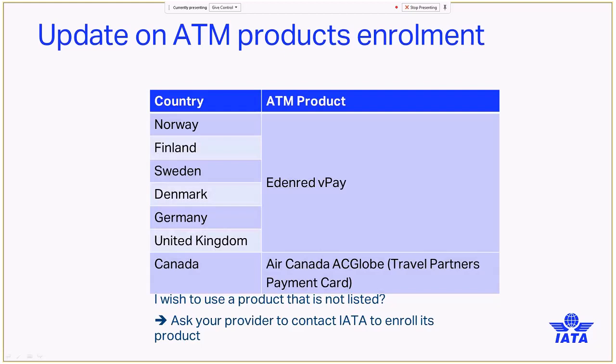So we know that some issuers are now talking with airlines and with agents. And although it's not the key measure of success, which is really for us detection, we do think that there is value. So if someone comes to you, for example as a travel agent, and says, I want to use a product, but it's not enrolled yet, there's an opportunity to come back to them and have them go to their provider to have that enrollment process initiated so they can reach out to IATA to enroll their product. Okay, I think this will come from the ground up in terms of enrollment.